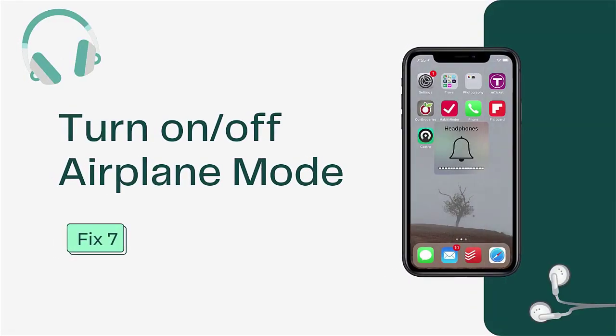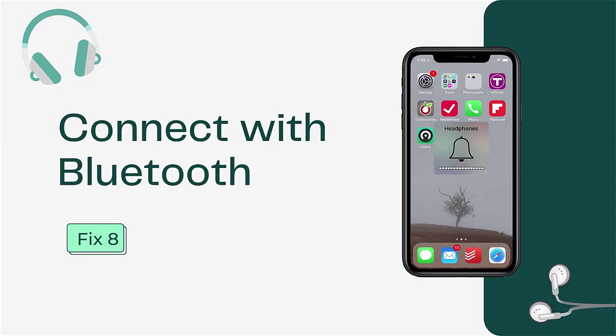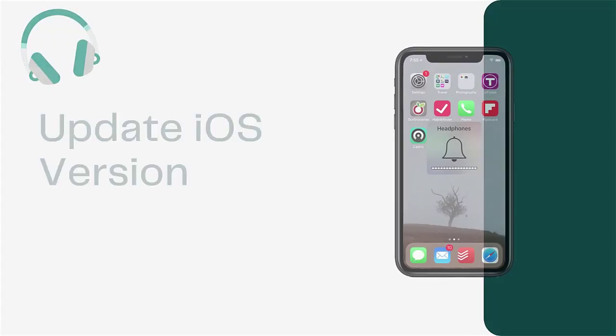7. Turn on and off airplane mode. Bring up the Control Center, turn on airplane mode, and turn it off after 15 seconds to check if your iPhone connects well with Wi-Fi. 8. Connect it with a Bluetooth speaker. It has been observed that by pairing your iPhone with a Bluetooth device, you can make it come out of the iPhone headphone mode.